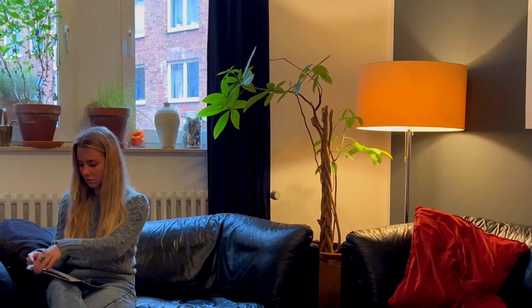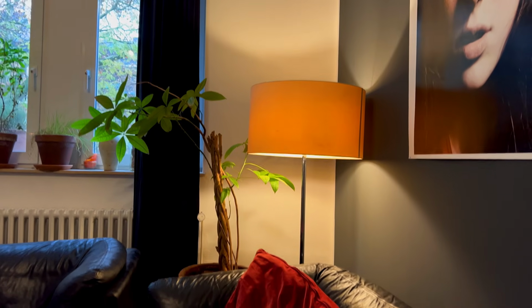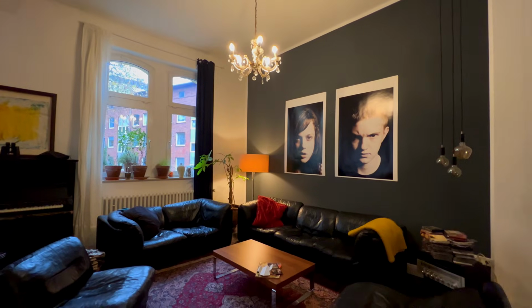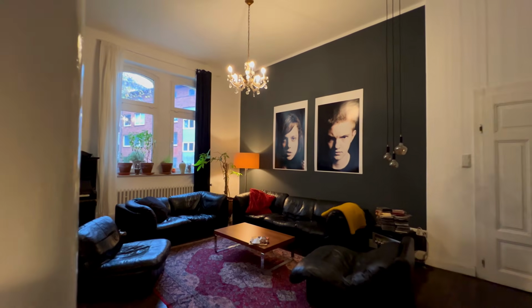We have a beautiful round orange lamp that gives off warm light to the top and the bottom. And whenever you have a lamp that throws light both to the top as well as to the bottom, it visually divides the space and creates an appearance of the space being even grander than it is.